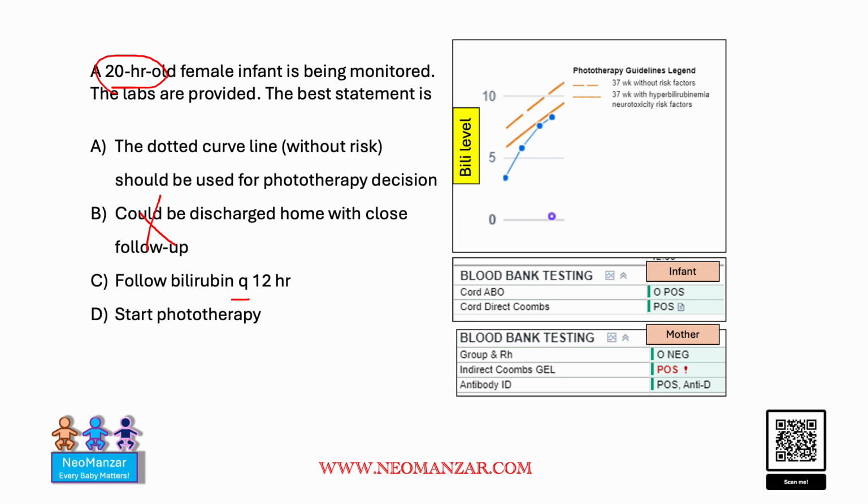What about following bilirubin Q12 hours? Q12 hours is later. First you should follow more frequently, Q4 to 6, and then after a few levels you can follow that. So again, this is not the right choice in the given scenario.